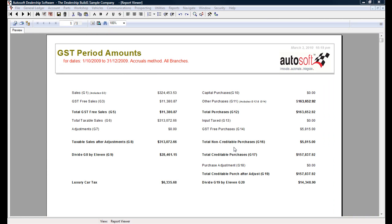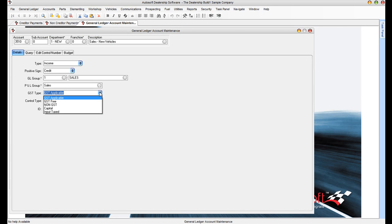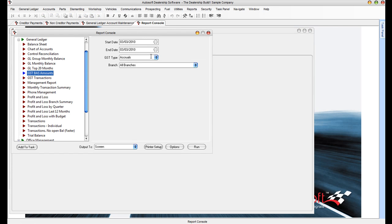Autosoft is a system for you if you want GST to take care of itself. Data for the GST BAS amounts and the GST transactions are passively collected and collated behind the scenes. It runs off the defaults that you set up in the chart, as well as the input from the operators. The results are consolidated together by the system to deliver concise GST reports. The system can be set up to handle either cash or accruals, and for those selling vehicles, the system manages GST on floor plan as well as the notional GST credits on second-hand goods.